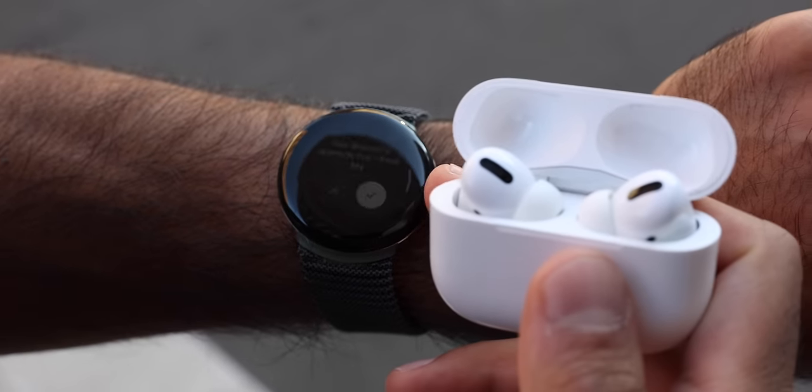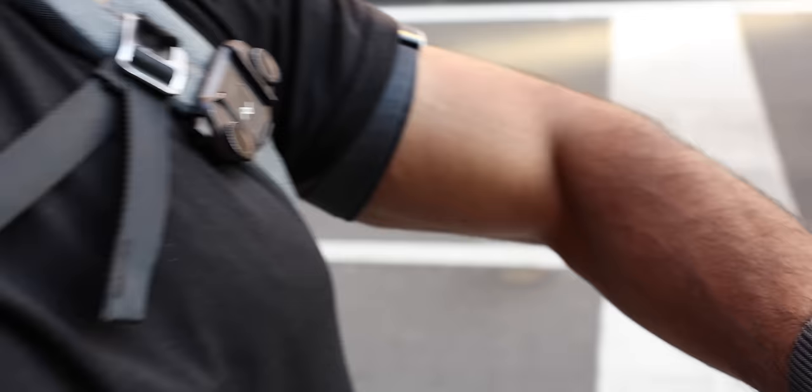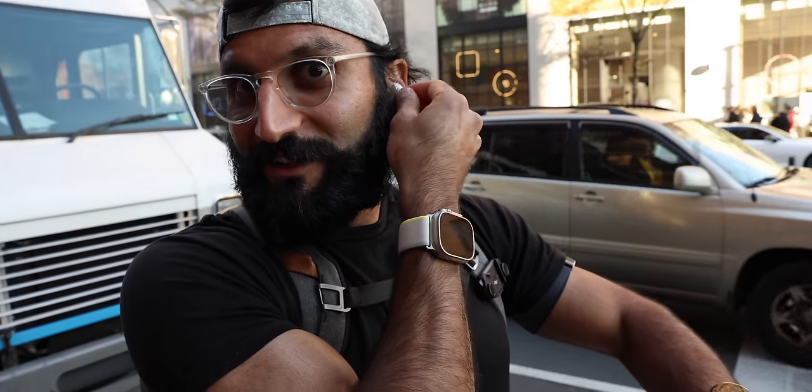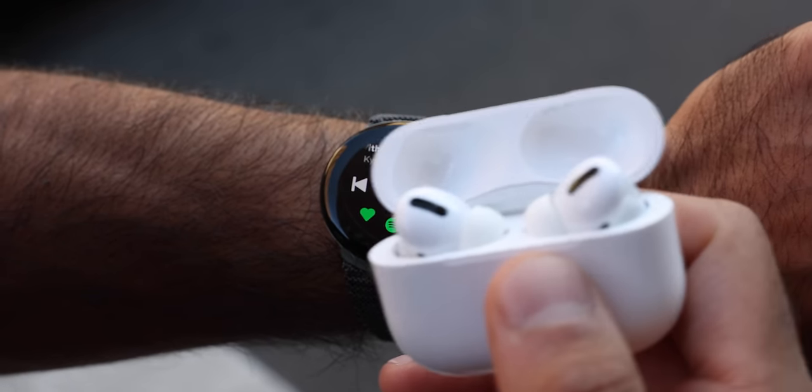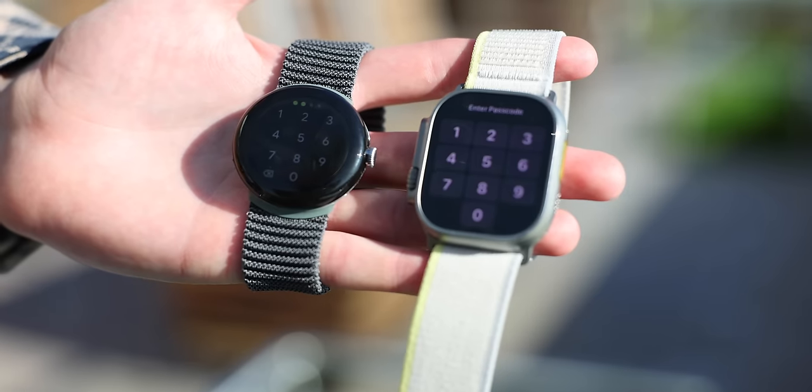Shervin's AirPods Pro. Pair the AirPods to the Pixel Watch. Oh, okay, so these are the AirPods Pro connected to the Pixel Watch. This is like the ultimate sin. Google and Apple products working together. I don't know if this is legal. If I get arrested, okay, bail me out. It's playing Kygo through the AirPods Pro.